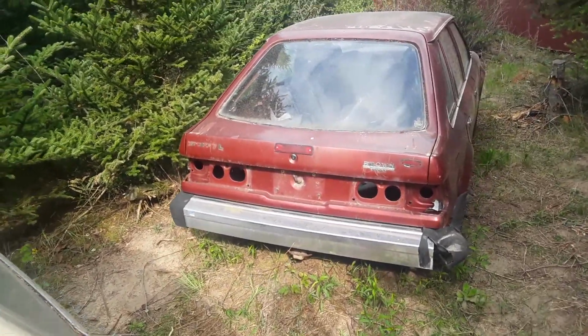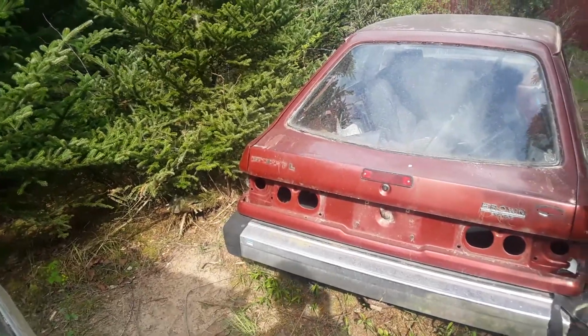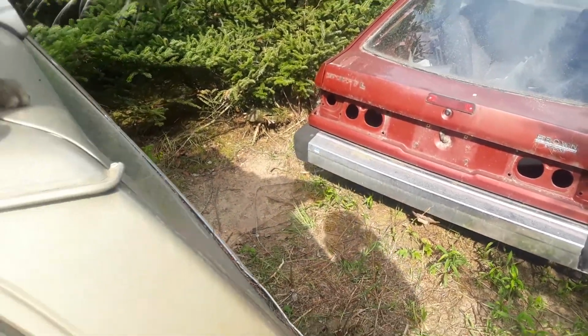If you want a roof for the rear quarters, that's fine. Just email me and I'll cut them out, set them aside for you. But that's about all I can say from the main shelves for anybody.